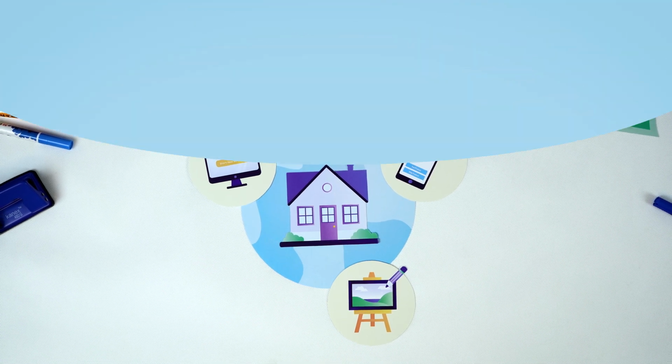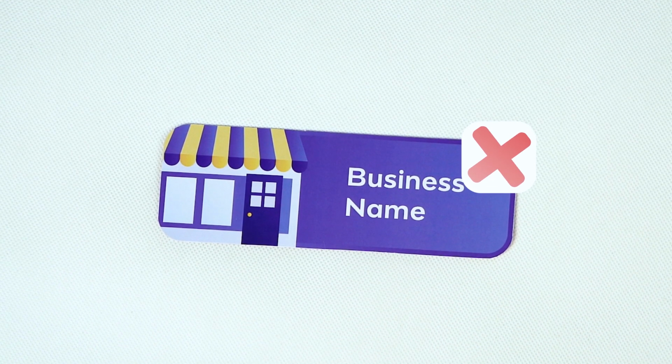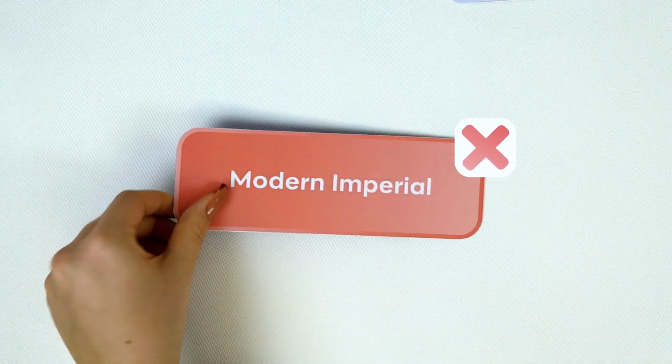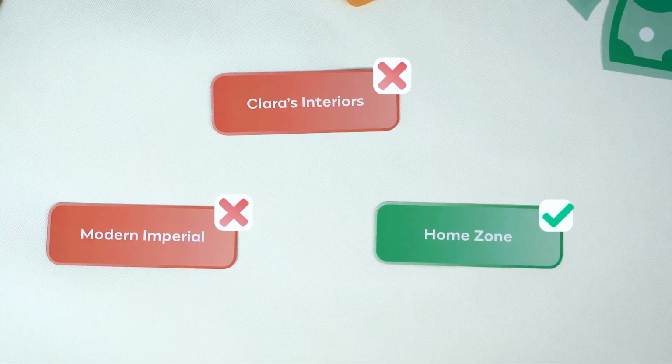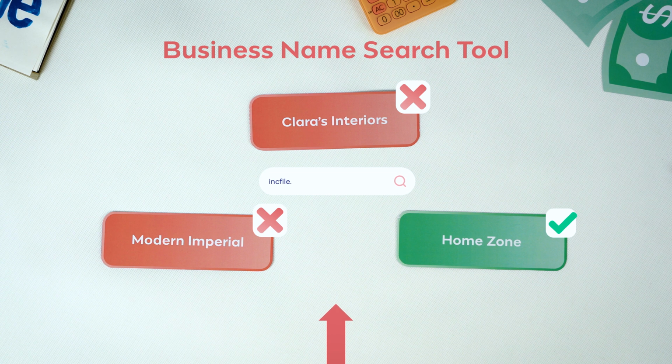So let's get started. Step 1. Pick your business name. You want something that's easy to remember and sets you apart from the competition. Remember, your business name shouldn't already be in use by another business in your state of formation. Double-check with Incfile's business name search tool.